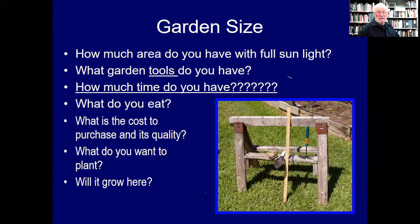You want to take into consideration when you raise a garden, what do you eat? How much time do you have? Because when you start a large garden and then you run out of time later and you can't take care of it, you are defeated by that garden. What is the cost to purchase and the quality of what you want to eat? It may be cheaper or more economical to purchase this. What do you want to plant? Will it grow here? And then we have this thing that we call a challenge. You know, challenges drive us.